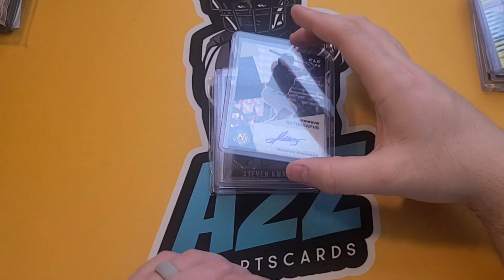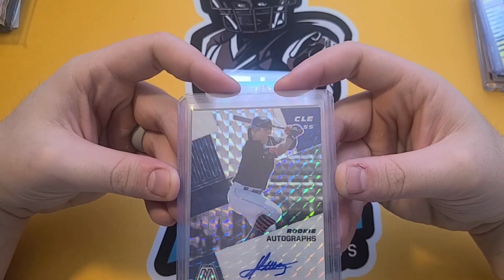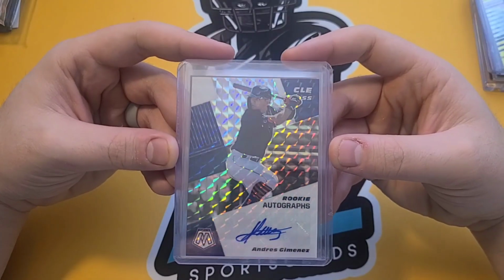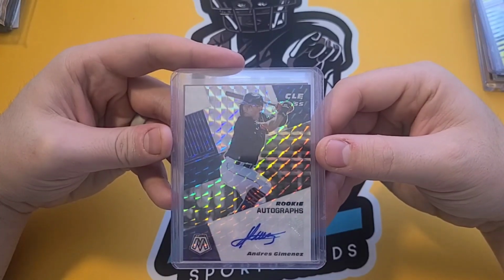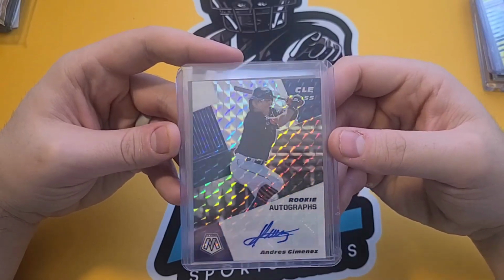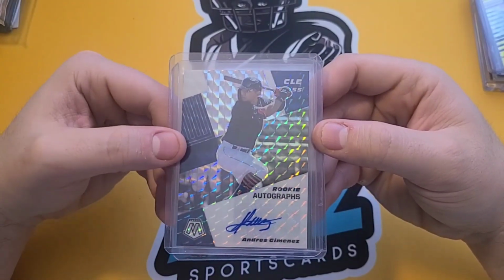This is a nice trade, too. I got a two-card lot. I don't remember what exactly I traded for it. This is from a gentleman. He had to leave a little early, but I don't remember exactly what I got from him or what he got from me. I don't think it was anything too crazy, but it might have been some nice stuff. I can't remember, but I picked up an Andres Jimenez. He was on the All-MLB team this year. Rookie card. I have a pre-rookie card auto, so I might trade that one out now and have this one.